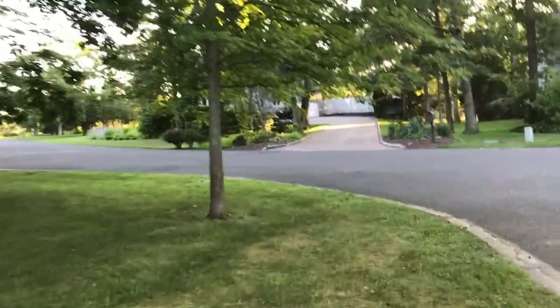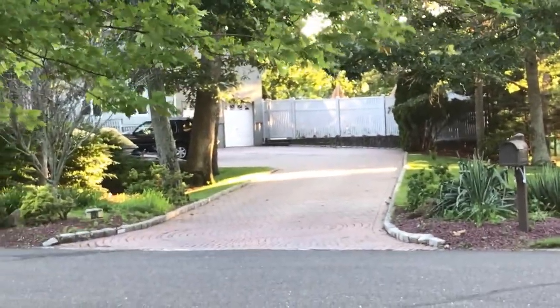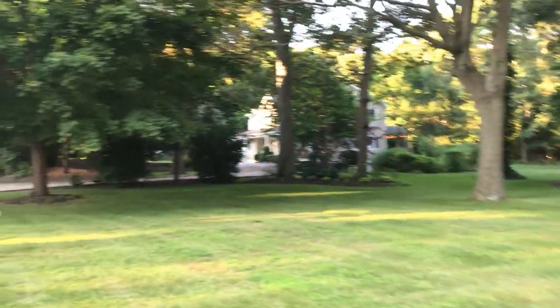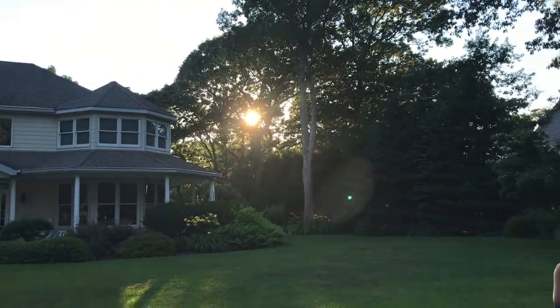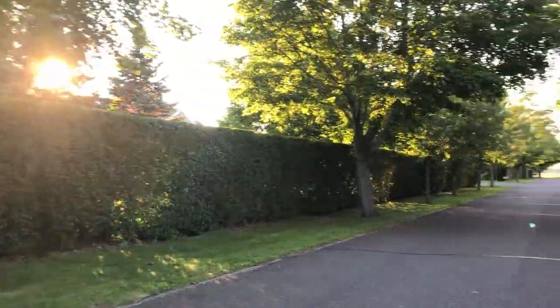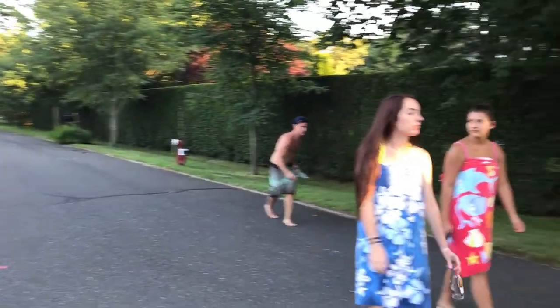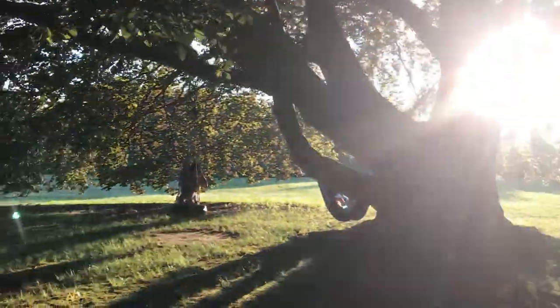So we're at like a private beach by really rich people's houses. And there's a bunny over there. Right there. Oh, now he's gone. It's such a picturesque neighborhood. Cool sunset. Yeah, this place is crazy. Super rich folks. Out here visiting this massive tree.